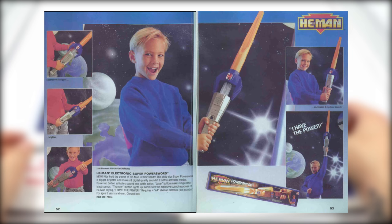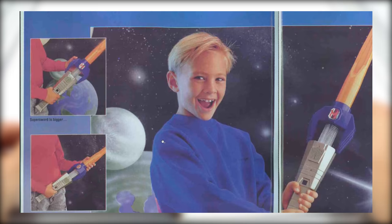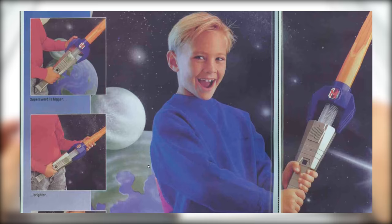So the electronic super power sword makes 8 sounds. So here he has the power here. Nice airbrushing in the back. Makes 8 digital sounds. The sword grows when you pull on it. Ooh, and it gets brighter.